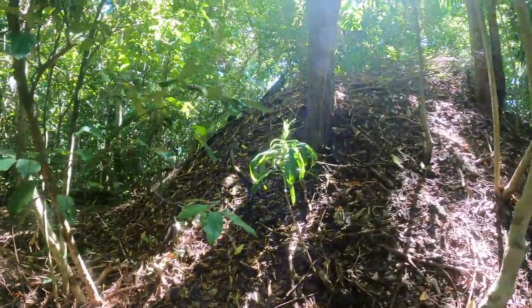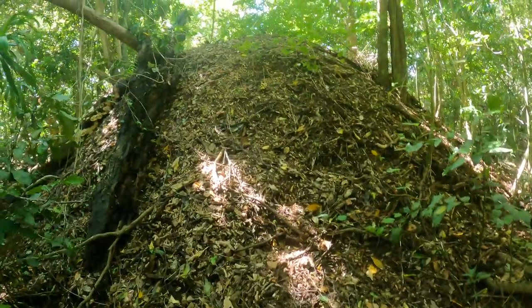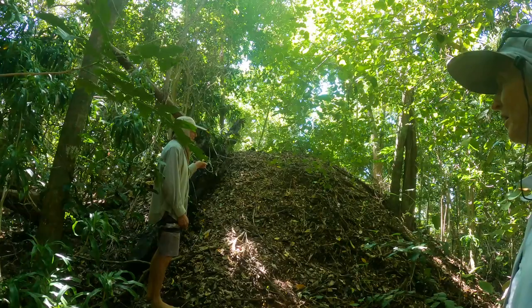Scrub fowl nest has been present in the forest behind one of the bays for at least 35 years.